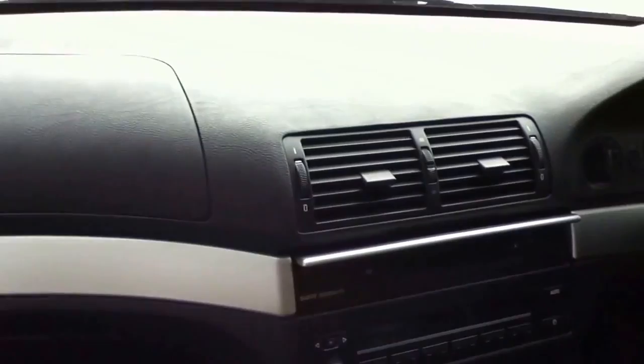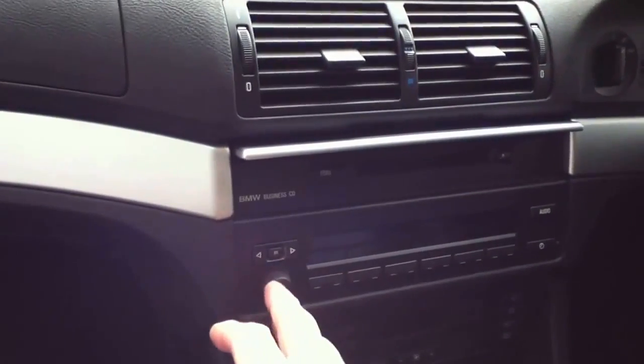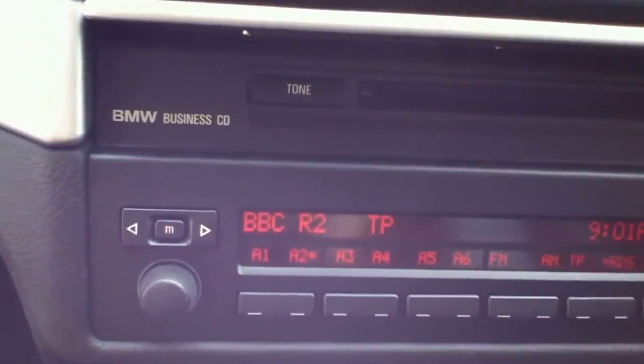Other little things that have been done on the interior, I don't know if you can see, but I had a pixelation issue here. Took it to a repair service and they did a great job, back to how it should be.